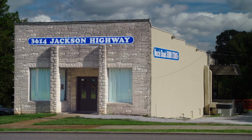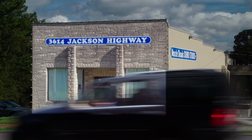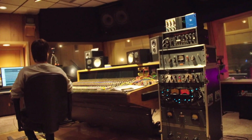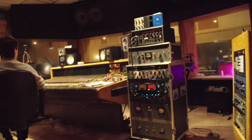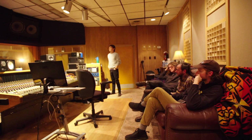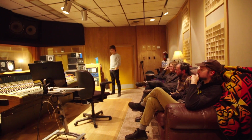The first Muscle Shoals Sound location was just a couple miles the other way. They cut a million hit records up there, then they moved here. This place was built out to a much more extravagant extent than the original one. It's got excellent acoustics. The live room sounds great with all the instruments. The playbacks and mixing in this room is just awesome.